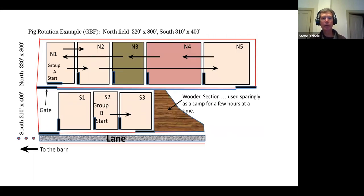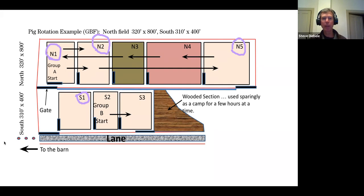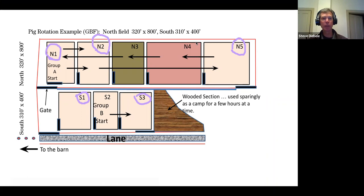So here, this is one field, the northern field, that is broken up into 5 sections. So here we've got paddock N1 through N5 out here. And then we've got a southern field immediately adjacent to it, broken up into paddocks S1 through S3. And so when we strategize moving multiple groups out to the field, for one reason or another, when we look at the field, we may say, oh, the ground conditions are the best here, so we'll populate paddock N1 first. And maybe for isolation, so that the pigs aren't nose to nose or just immediately across from each other, we'll populate pen S2.